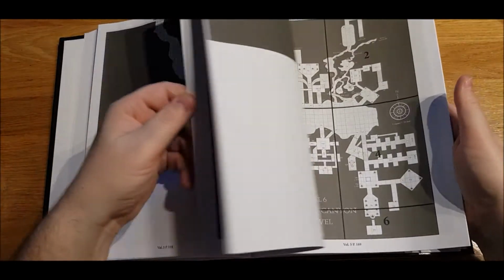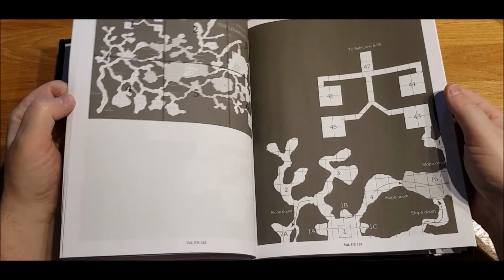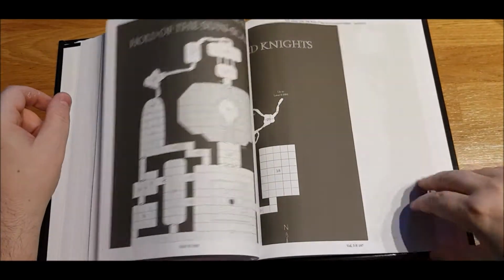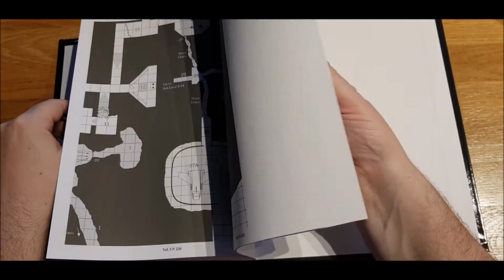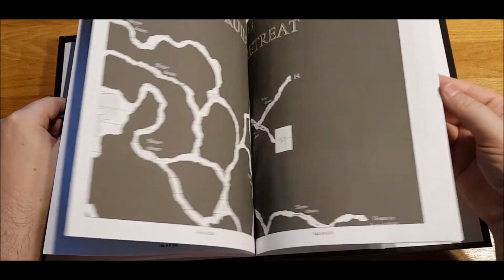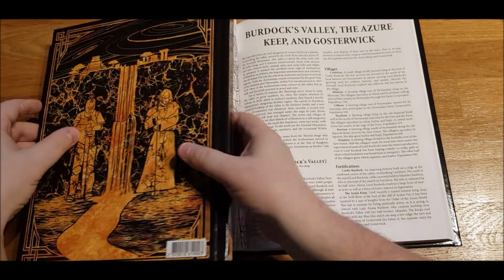Well, there's another big collection of pages for just all the sub-levels. So there's more than 200 pages of maps, and I would say only about a third of those are probably wasted.